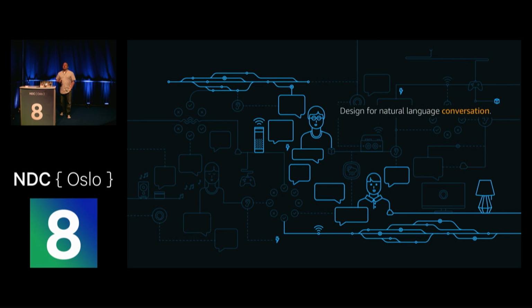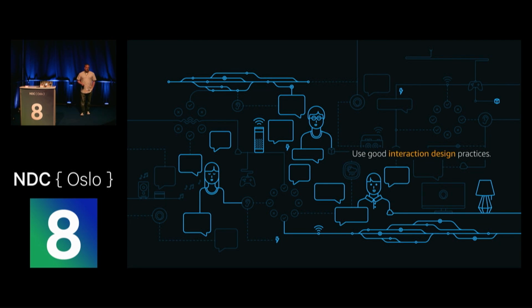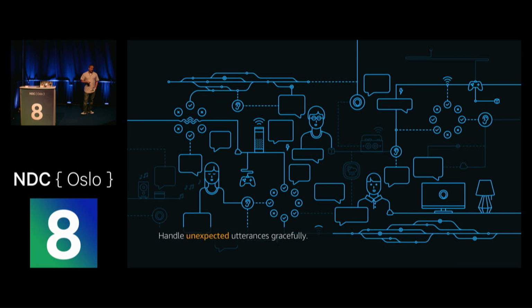Design for natural language conversation. I kind of hinted at this earlier, but the idea really is you want to let users say whatever they want to say. Don't force them into a specific sentence structure or pattern that they have to follow to communicate with you. Use good interaction design principles. So still think about what it is like to do a give and take between a user and the device. What does interaction look like? How do we think about patterning all that? We have an entire interaction design guide that you're welcome to review online. We'll talk about that a little more tomorrow.